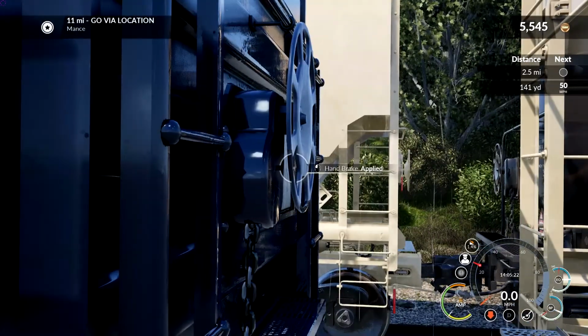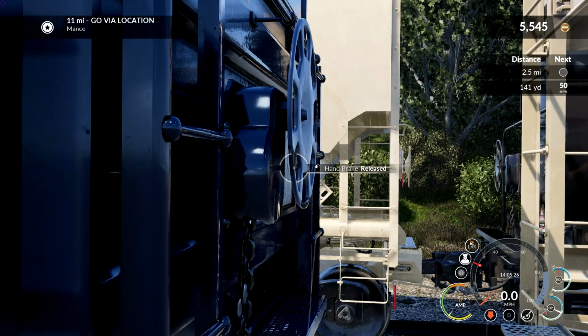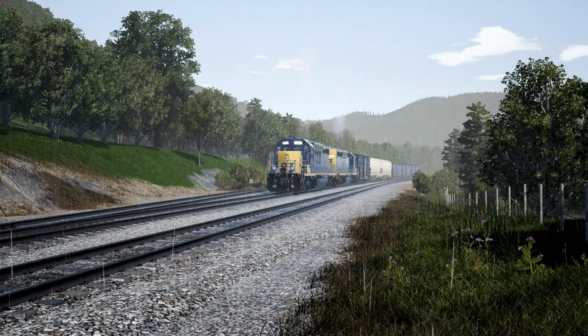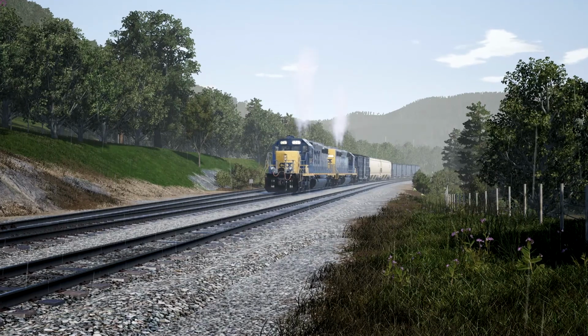Always want to release the handbrake. You don't want to just couple up and take off and forget that you have a handbrake going. If you do, the engine will start struggling. You'll think, what's going on here? But it's a handbrake set. You probably won't be able to get too far.